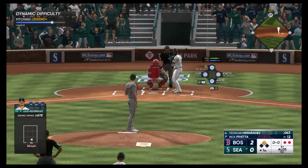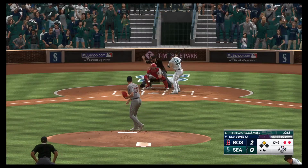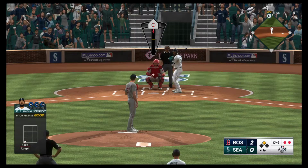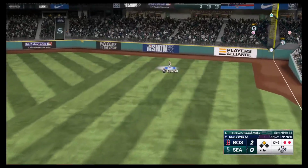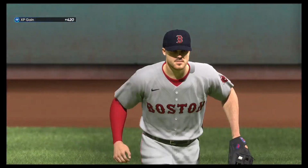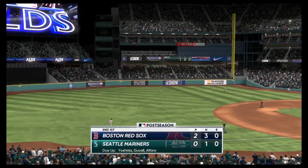And now Teoscar Hernandez. And that's in there for strike one. 2 outs and one in scoring position. In the air, fairly deep to right field. Duvall puts the squeeze on that one. And that is the third out of the inning. One left for Seattle, and they're down 2-0.